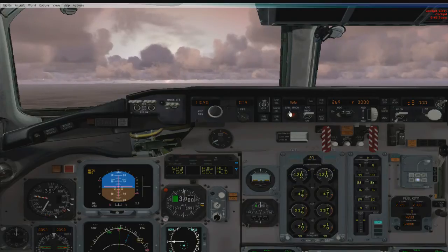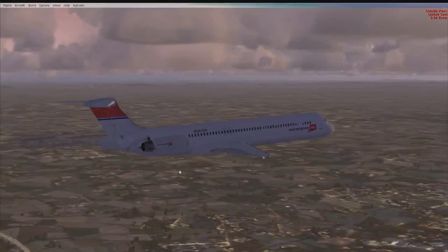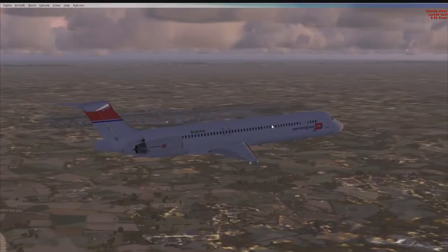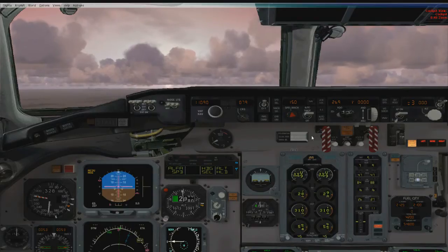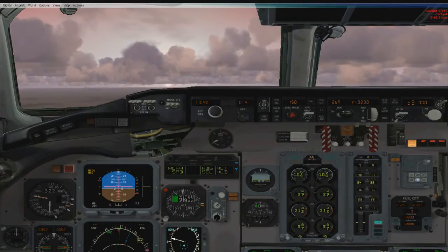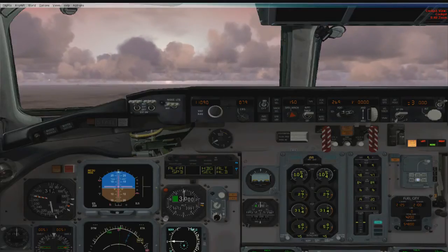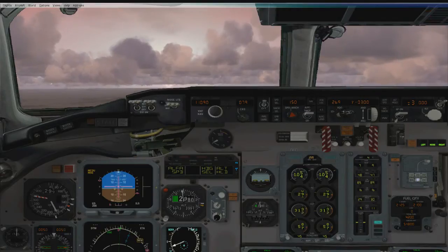Just float the RF actually, let's see if we can get some movement. Landing gear. Flaps 15. Hello, Tower. Gear down. North Shuttle 158 with you for a visual landing on the 08 right.